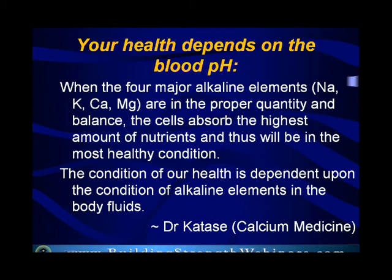Which means also, if they're not using nutrients like they should, they're going to be producing a lot more waste products. They are not going to be able to detoxify themselves. They won't be able to neutralize those waste products, which in turn will increase the acidity of the blood.